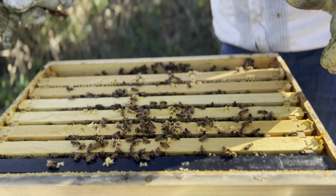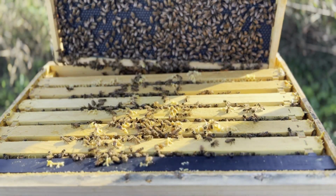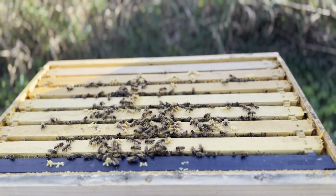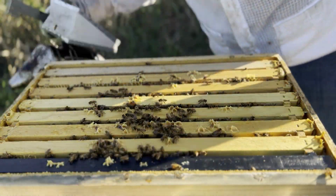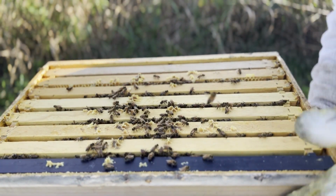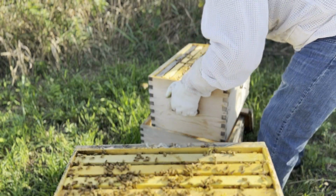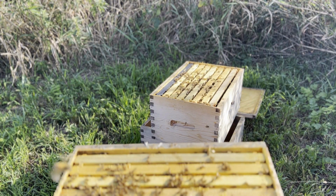And then we'll pop into the bottom box if I can lift this top box. I mean, I only run 8-frame equipment for this exact reason, but this is gonna be so heavy. I don't even know. Give them a little smoke. Don't get too grumpy with me, ladies. Holy smokes. It's heavy.